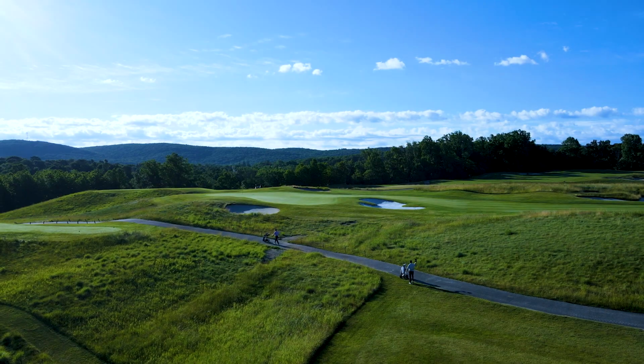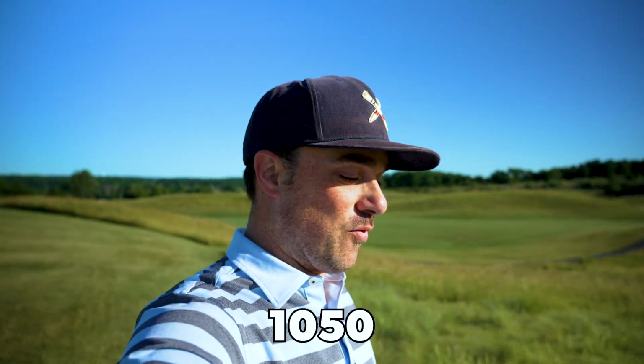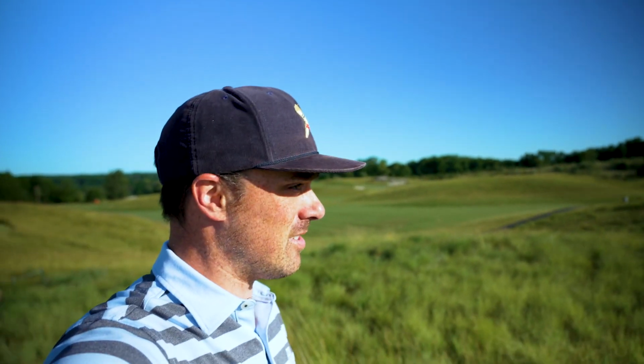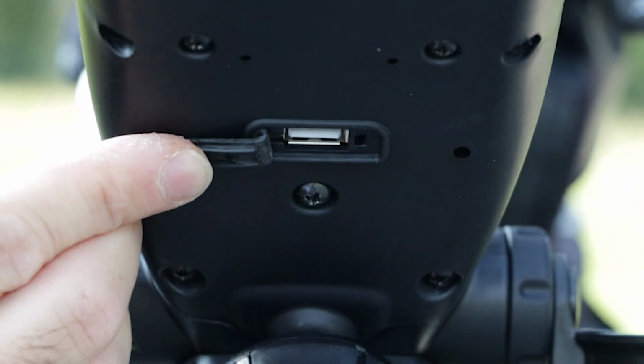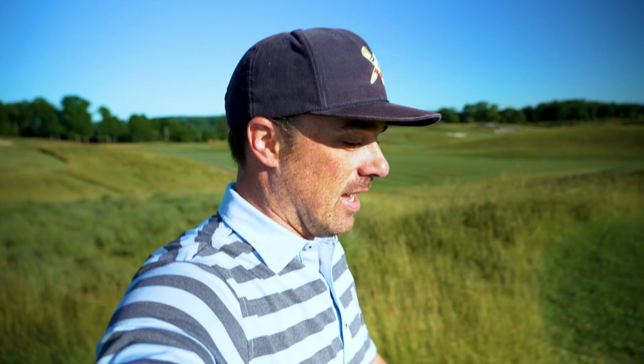All right, quick odometer check here. So far we have walked 1,054 yards. Well, as we're walking now, 1,070 yards. Another thing you could see on there is the battery indicator. There's 2. There's one for the remote, which charges with a USB right from there. And then they've got this big 24-volt lithium battery on here. It's going to have no problem tackling this challenge because it can do 36 holes. So you can see the battery is fully loaded there.